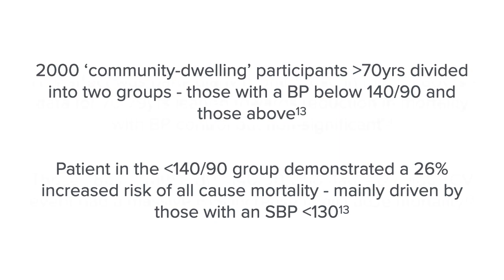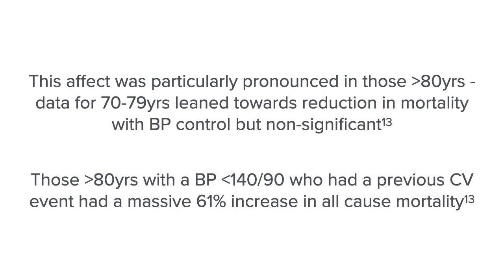Thinking about SPRINT, there was another really interesting finding from this paper that I'd like to highlight, and that was regarding patients over the age of 80 who had a previous cardiovascular event. So that group of patients who we think of as being a higher risk for further major cardiovascular events in future and might benefit from tighter blood pressure control, found completely the opposite. Those with a blood pressure of below 140 over 90 in this study had a massive 61% increase in their risk of all-cause mortality compared to those with more relaxed blood pressure targets.